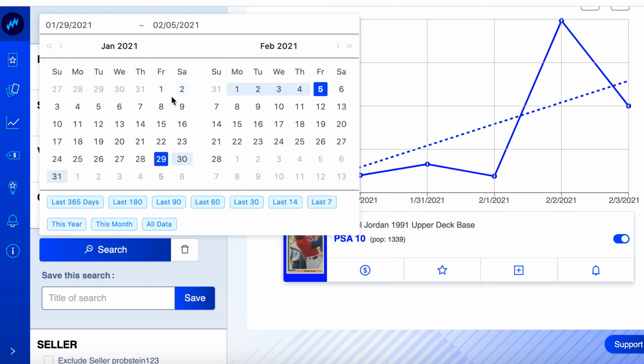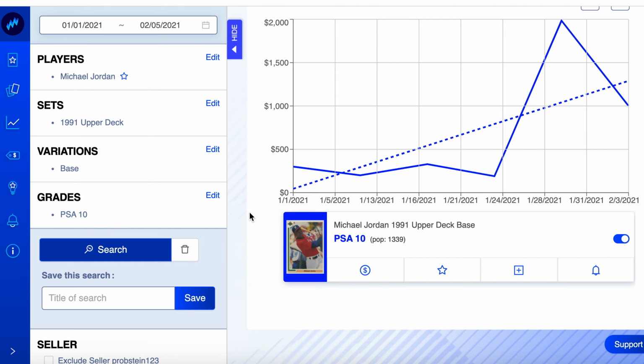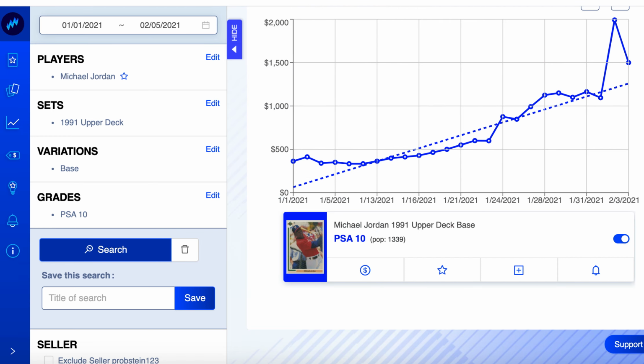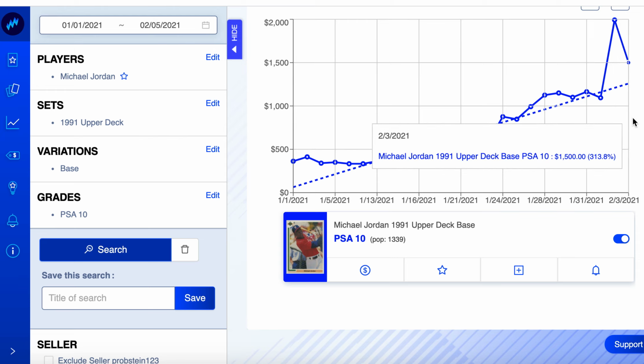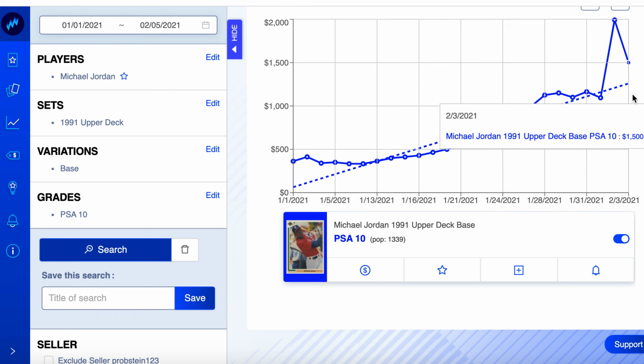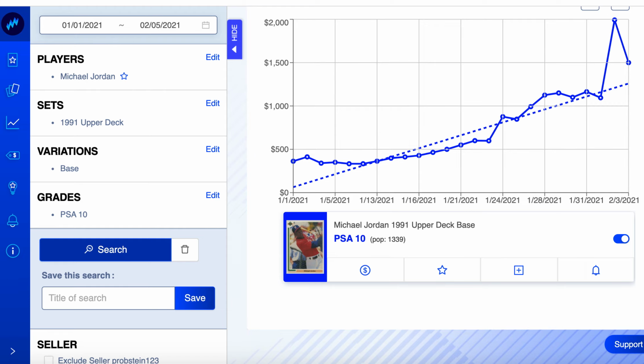Let's go back to the beginning of the month. Start of the month, 362, had a high sale of almost 2G, going for 1.5G, 360 bucks to 1.5 grand.